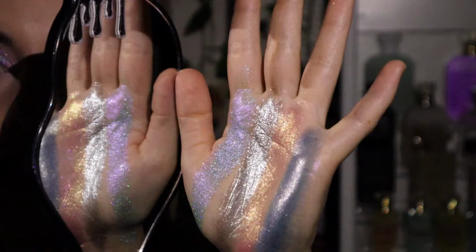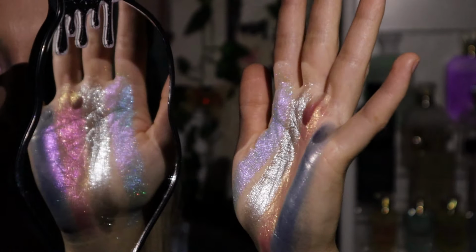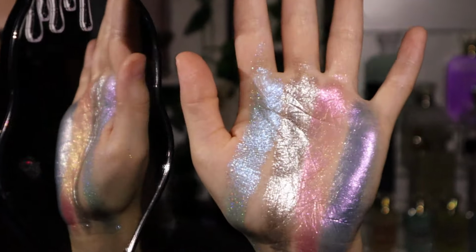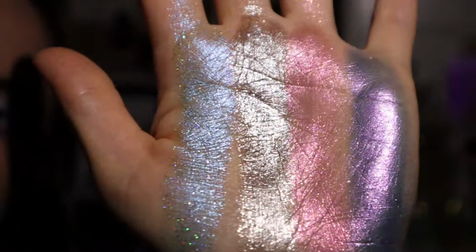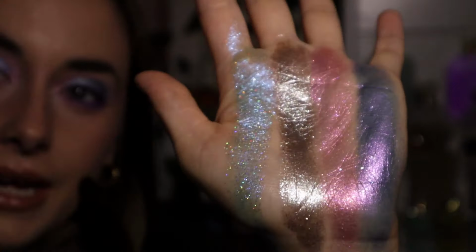Let me angle it this way so you can see. As far as indie shimmers go, it really just depends on the angle. They're truly magical, and they change colors no matter which way you're looking. You're going to see something different and unique. Hopefully I can capture just how beautiful these truly are. Holochromes get me every single time. It's so pretty. I'm going to go ahead and wash my hands, and I want to wrap up some of my thoughts on the new palette.